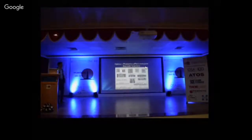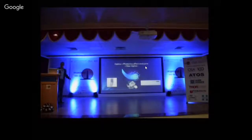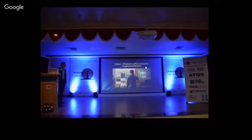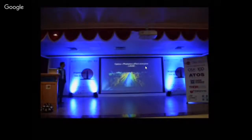We don't need to go into all of these. You know what barcodes are. You know what fibers are. Every phone call you make goes through a fiber optic at some point. That's all optics. Your video game systems, virtual reality, augmented reality, it's all optics. Drones. Quantum optics is becoming huge right now. LiDAR, have you heard of LiDAR? Okay, self-driving cars. The main driving technology behind self-driving cars right now is LiDAR, which is a laser-based technology, so that's optics.